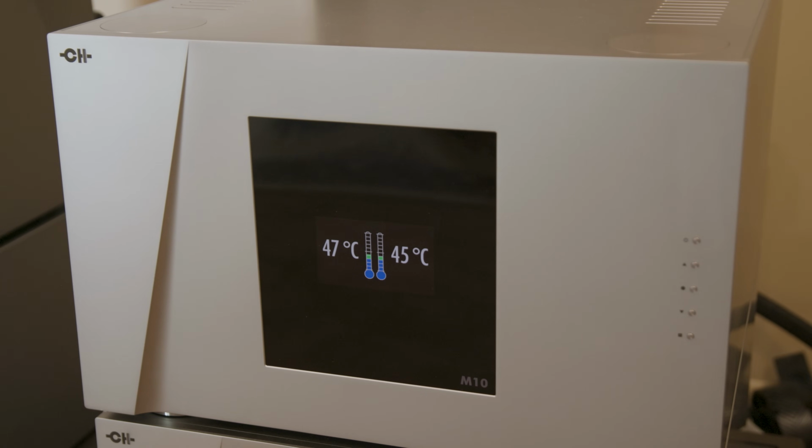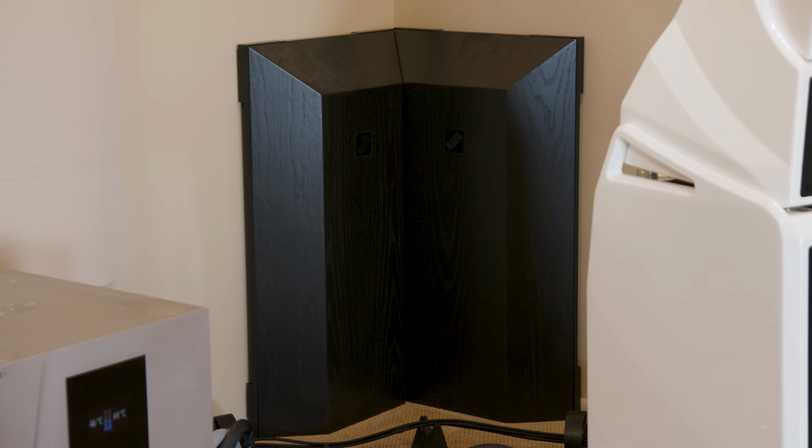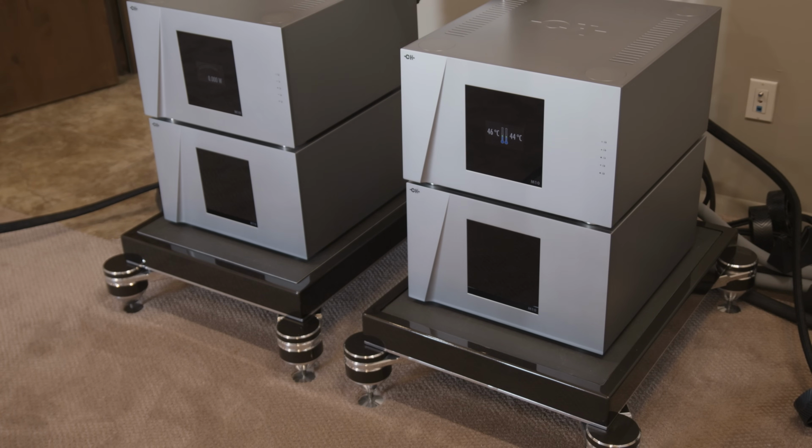All rooms modify the bass response of a loudspeaker, where you get peaks and dips in the response caused by the interaction of the direct sound from the speakers and the reflected sound from the room. So having a good room minimizes that, and so every bass note is about the same volume. So if you have a descending bass line, you hear each note at the same volume.